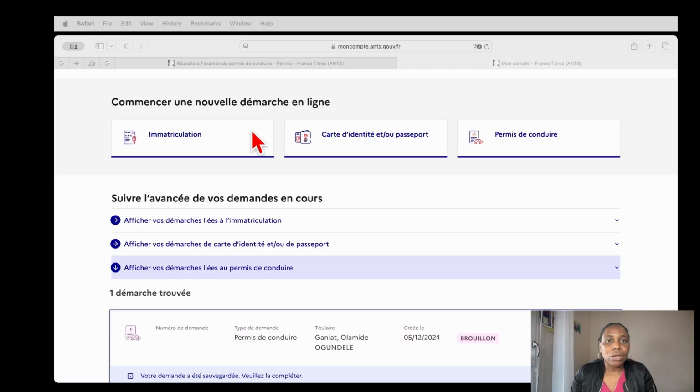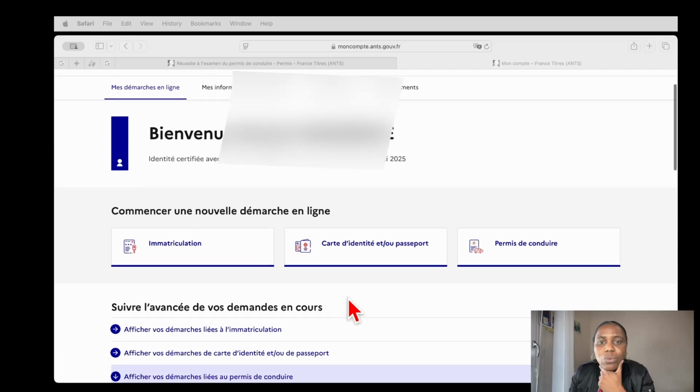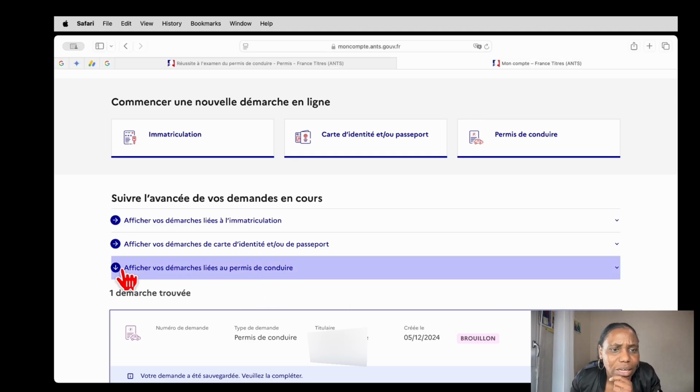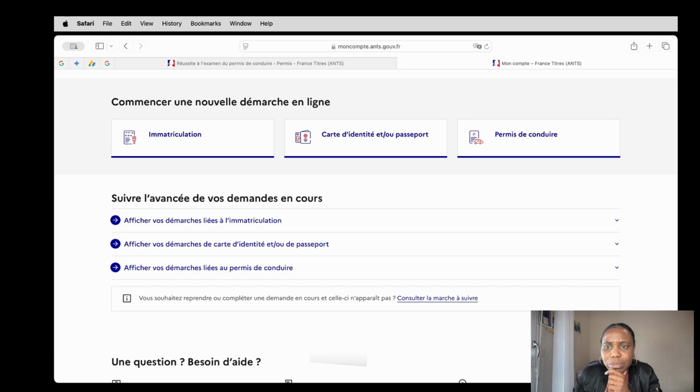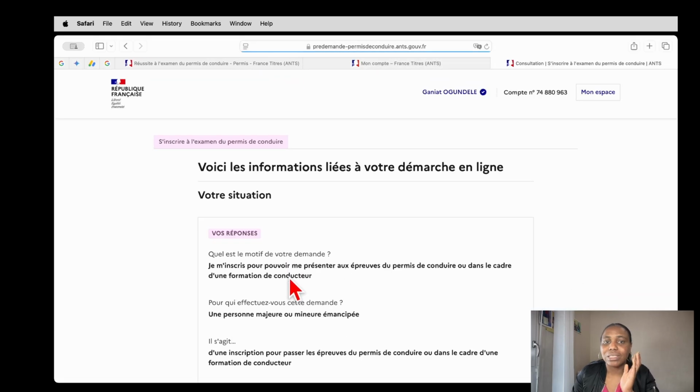Let me show you. So I come back to the beginning again, and I was looking around everywhere to see where they have already started it. When I get here, I now saw the affiché vos demandes de permis de conduire. When I open this place, it opened. When I open it, it gives me this one. I was like, I've never asked before, and I saw the date that they even created it, which is this date, and I've never done it. But what confused me is that it said brouillon. So I decided to consult what is written there.